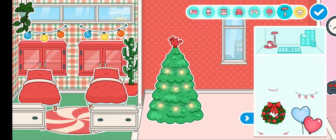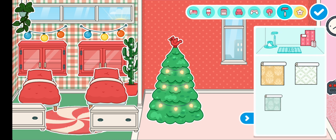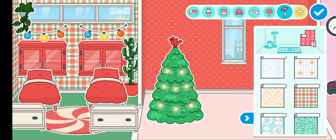Okay. That means we need to change our wall. We can change it to something light.